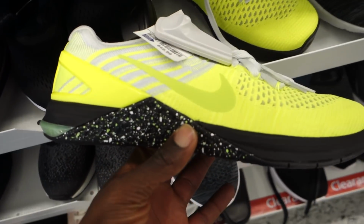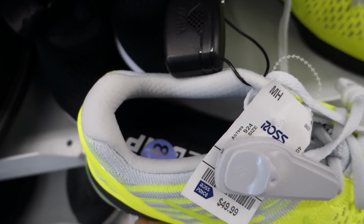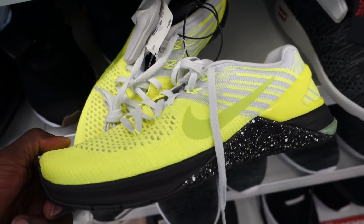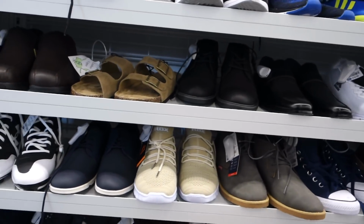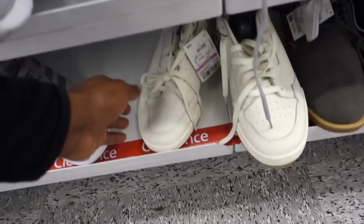Like for instance, this pair of Metcons. This was in a nice vault colorway, and I did say I don't pick up Metcons anymore. However, if I can find them for a good price, like say $20 or less, I'll definitely pick them up. But for $50, those are a little too much money for me. But that colorway was pretty dope. I probably should have done some research on those to see if it does sell, especially since that vault colorway is pretty popular right now. But I passed on those.